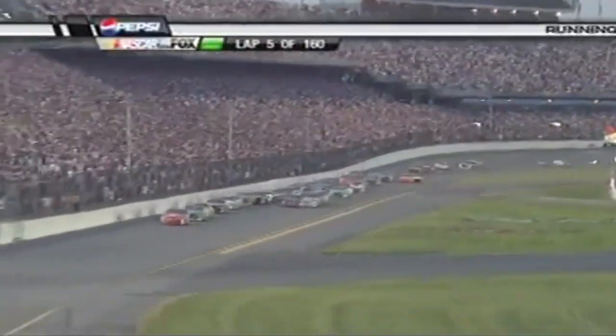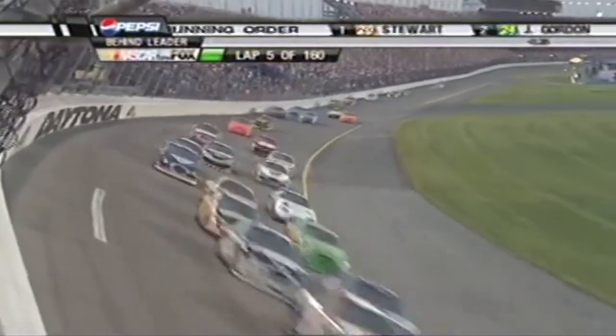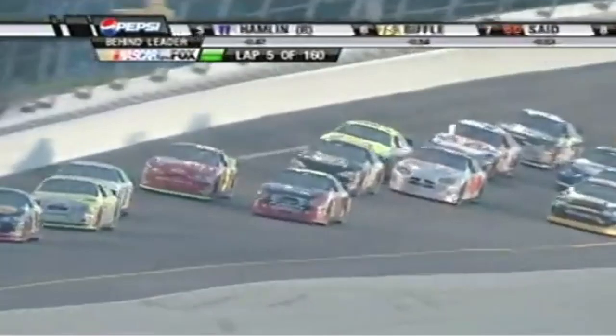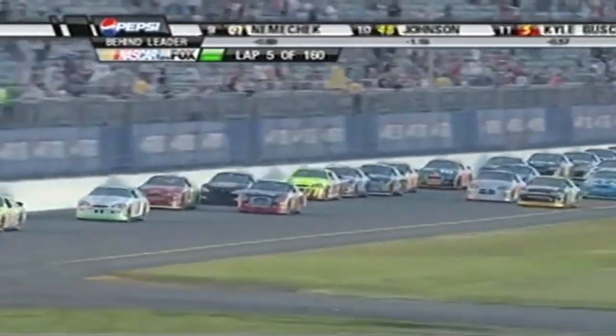Kyle Busch and Mike Wallace coming up the outside in that pack in the outside lane. Among the dark horses, count Mike Wallace. Mike Wallace was another one of those cars, the James Finch car. The one car had to qualify on time. Same deal. Car bought from Yates with a Roush Yates engine in it. That's the 09 of Wallace, the only one of the 3 Wallace brothers in tonight's race.